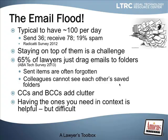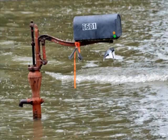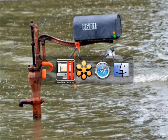And that's not good because the emails you send are just as important as the emails you receive. There's more problems with that. Those little folders you create in Outlook, nobody can see them but you. So if you've got a colleague, a junior, or a partner down the hall, they can't see your little folders. So either they don't see those emails, or you have to remember to CC or BCC them, and now the email trail gets all cluttered with all sorts of CC, BCCs, and everything else. And then when you need them, something comes up and you need to see them, the odds of them being in the same right place at the right time are very, very low. So that's kind of why I refer to it as the email flood, and sometimes to me it feels like my mailbox looks just a bit like this.